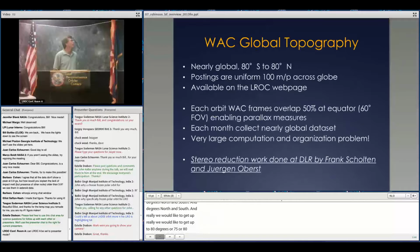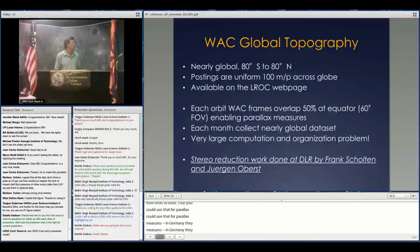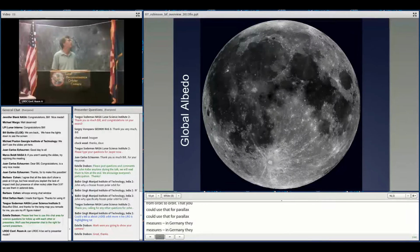Next slide, please. Of course, as everybody probably is aware, but I threw it in here just in case. About 2 years ago, we released a 100 meter per pixel scale global topographic map that was made from the WAC stereo observations. It's not a stereo camera per se, but there's so much overlap in the black and white mode from orbit to orbit that you can use that for parallax measurements. And our colleagues at the DLR in Germany produced this beautiful data set, and it has been available for a couple of years on the LROC webpage. So I invite you to use that for your science studies.